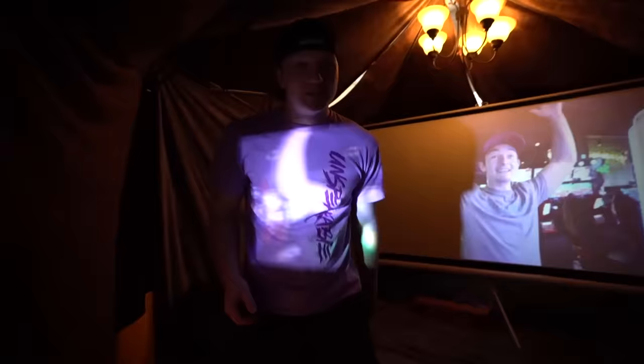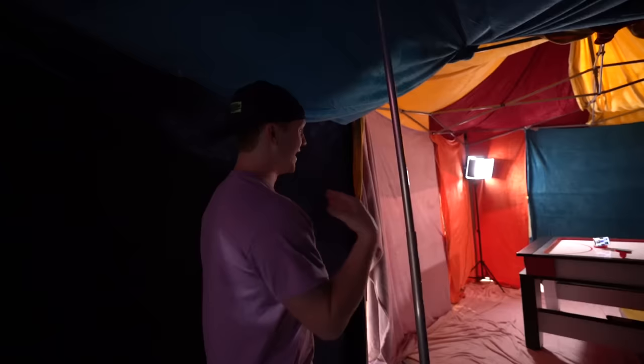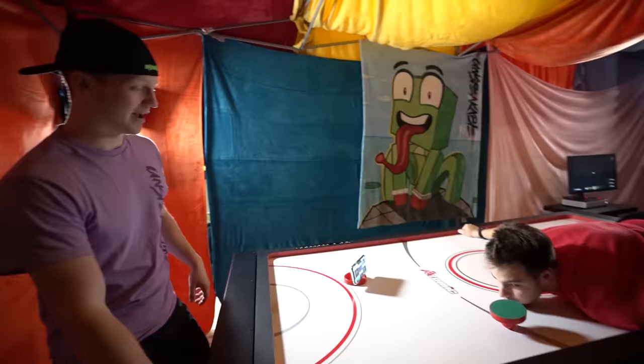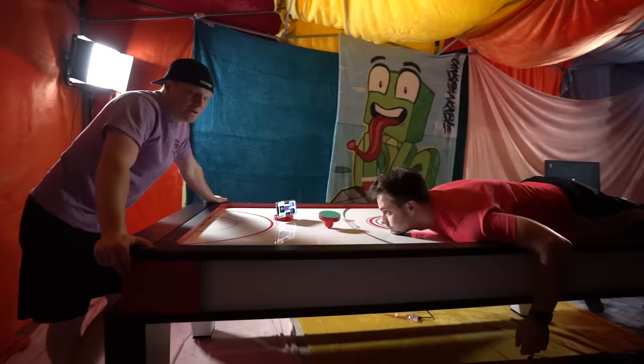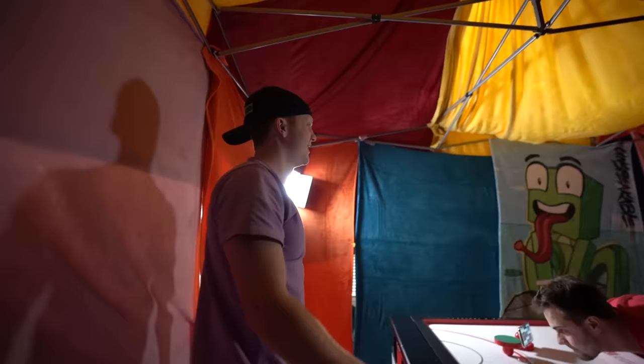If we continue through here, we have these poles that are holding up all the blankets on the roof. And if we come into here, this is where the fun is. We have an air hockey and pool table, and we have Gabe. What you doing there, buddy? I'm watching a puck spin. My fishes are also watching. You know, we have been building this blanket fort for the past couple hours, so he might have lost his mind a little bit. You good, bro? Huh? Oh, yeah. Bing! Okay, anyways.